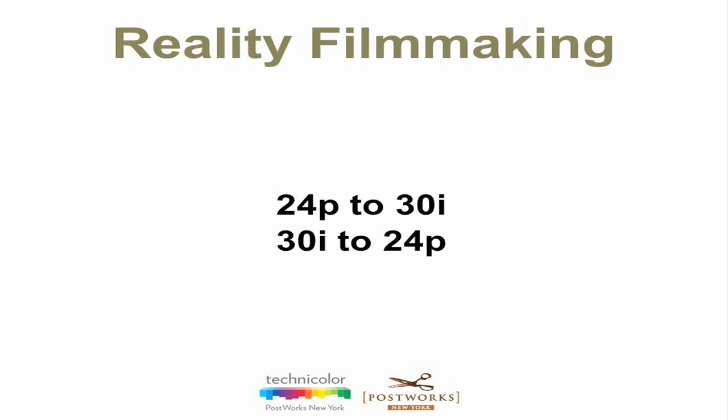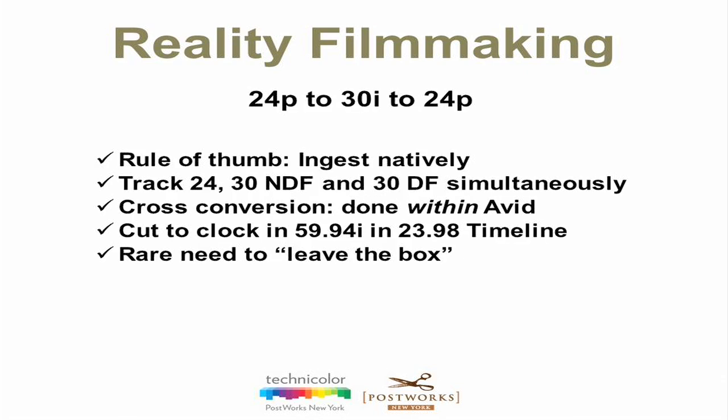However, that doesn't mean that there isn't a good strategy you can apply in terms of whether you should be cutting in 24 or cutting in 30, depending on how you're delivering. I always tell everyone the rule of thumb is ingest natively. If you shot 24, capture the 24. There really is no reason to do frame rate conversions at the ingest stage. What if you shot 4,300 hours of footage?